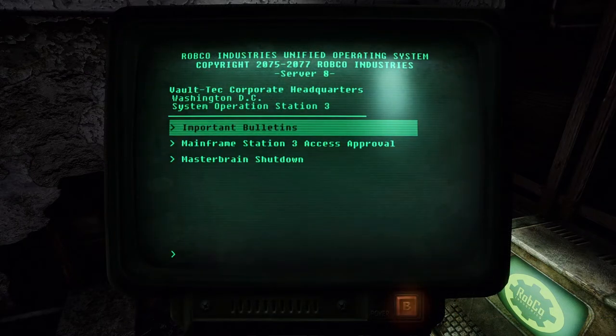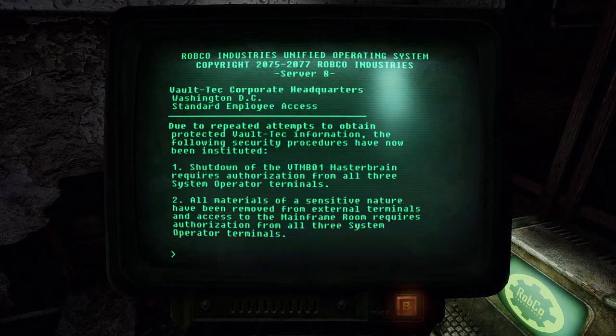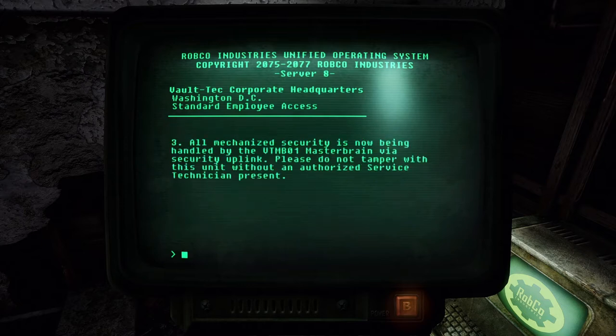Vault-Tec Corporate Headquarters, Washington, D.C., System Operations Station 3. Important bulletins. Message 009AC Security Notice. Due to repeated attempts to obtain protected Vault-Tec information, the following security procedures have now been instituted. 1. Shutdown of the VTMB01 master brain requires authorization from all three system operator terminals. 2. All materials of a sensitive nature have been removed from external terminals, and access to the mainframe room requires authorization from all three system operator terminals. 3. All mechanized security is now being handled by the VTMB01 master brain via security uplink. Please do not tamper with this unit without authorized service technician present.